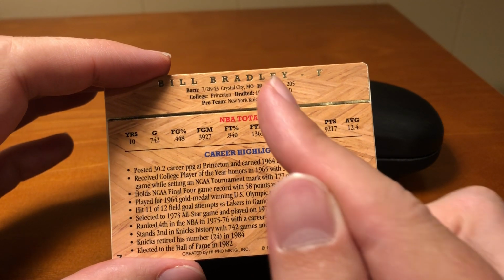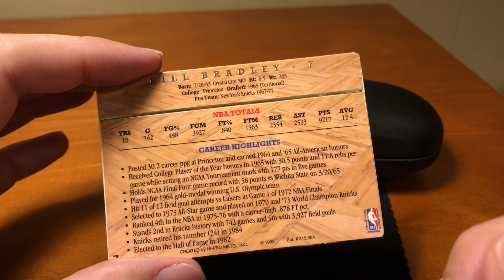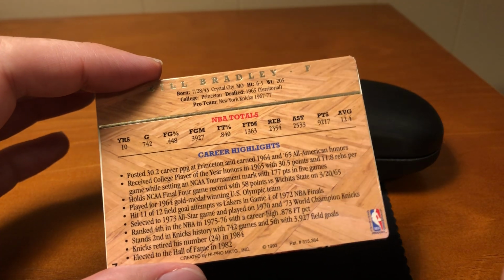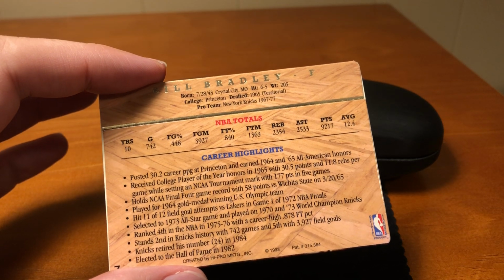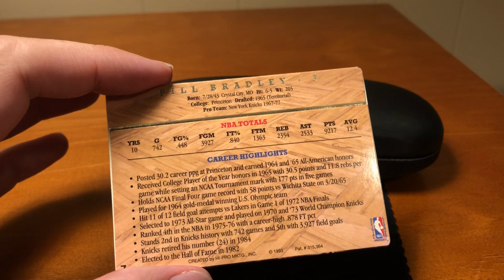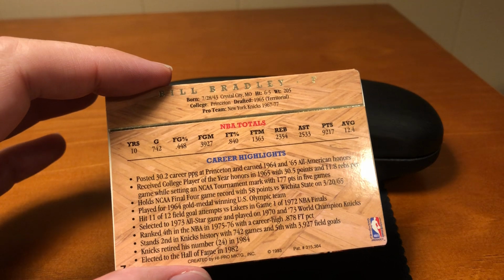This is the first time we've seen this with the draft. Rare to see this on a basketball card, right where the draft information should be. 1965 Territorial. We're going to talk about that. I guess we have two things to cover with this basketball card. I want to talk about the Territorial draft, and while we learn a bit about Bradley, try to guess who Action Packed chose as his rival in this set, as his matchup.